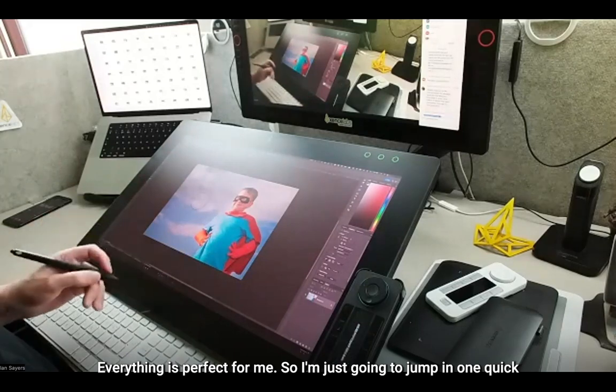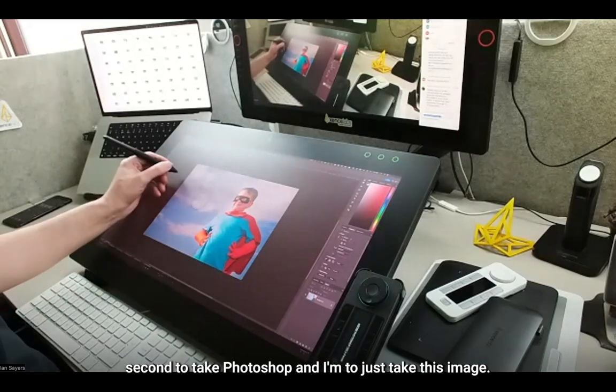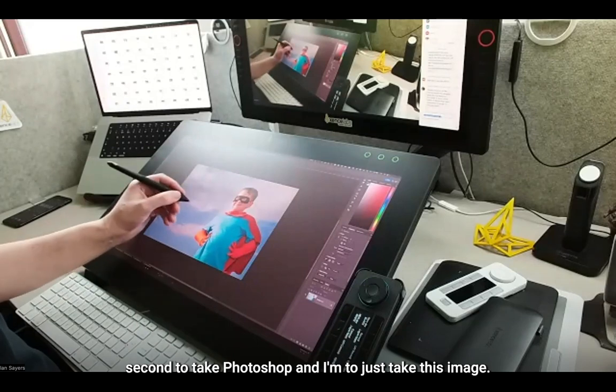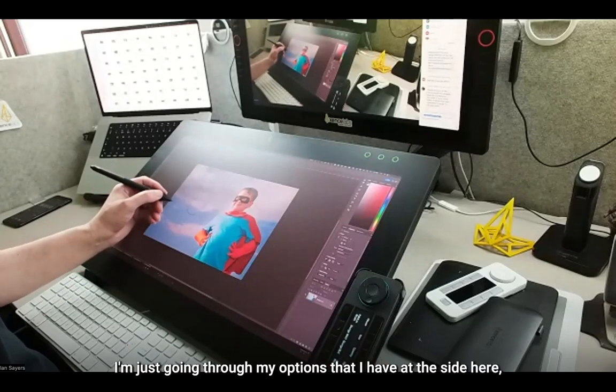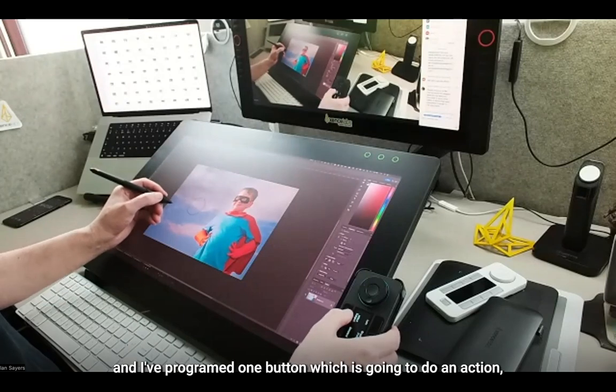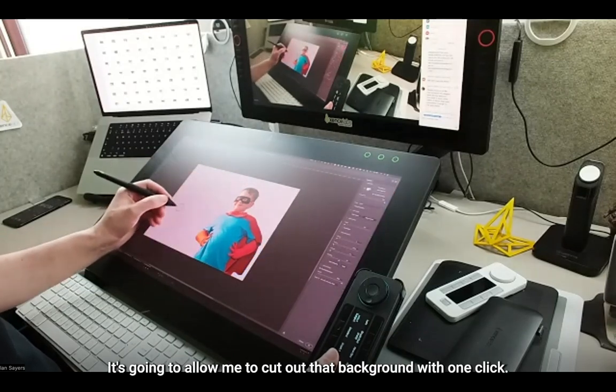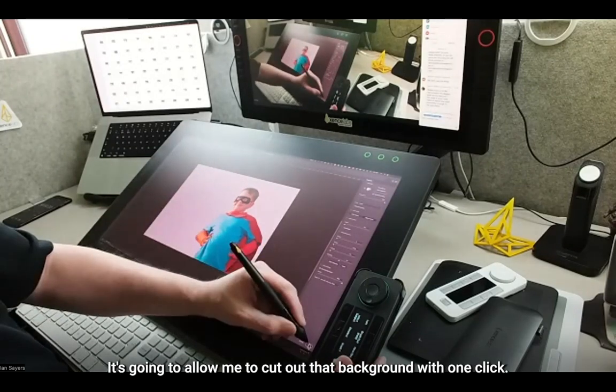So I'm just going to jump in one quick second to take Photoshop. I'm going to just take this image. I'm just going through my options that I have at the side here, and I've programmed one button which is going to do an action, and that action is just going to speed up my workflow. It's going to allow me to cut out that background with one click.